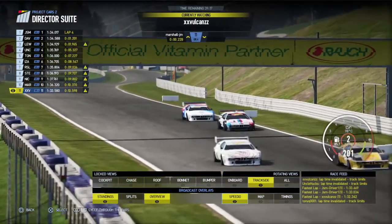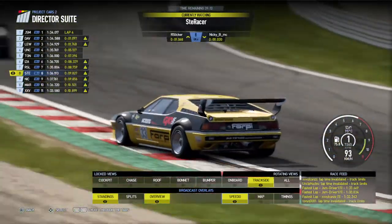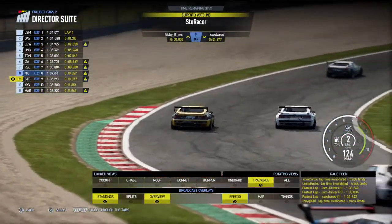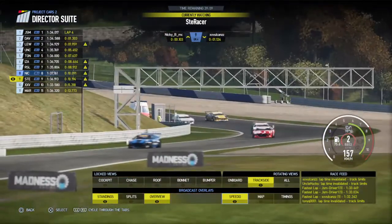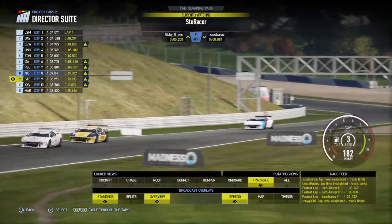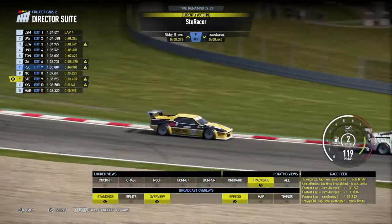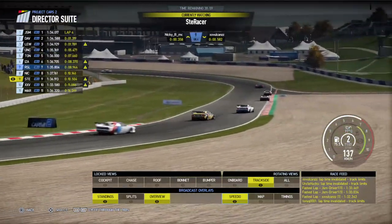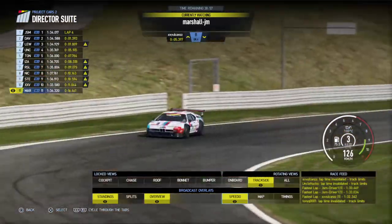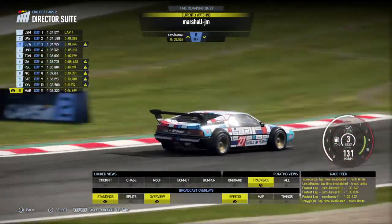And Nick and Steve here side by side. He runs around the outside, keeps the place, I think. Not if he can keep the run up into the next turn, because he'll have the inside line. Not quite. Nick gets the power down, makes the pass. Good pass there for Nick. Yeah, Vulcan seems to have made it past Marshall there. Whether Marshall made a mistake or not.